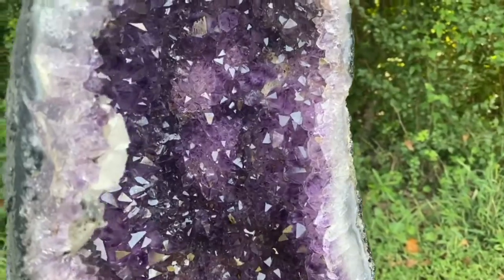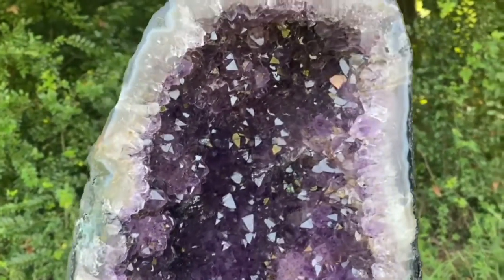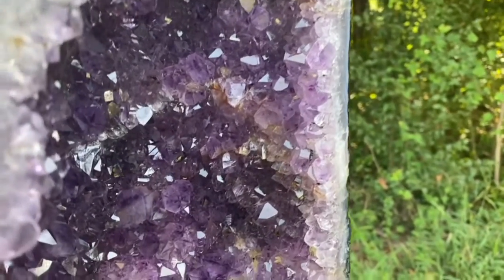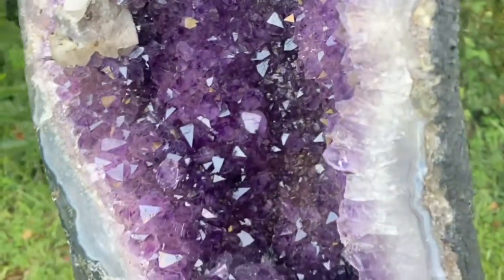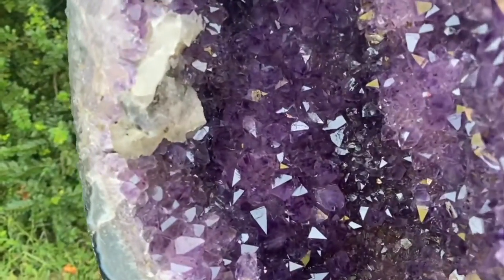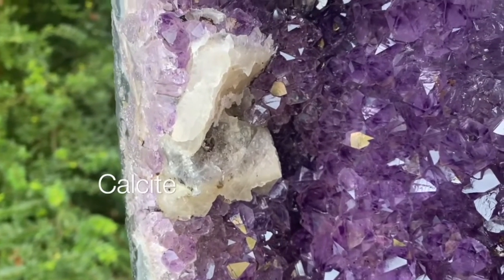Look at these gorgeous, deep, dark amethyst crystal points. Yes, indeed, friends. The darker the purple, the higher the quality. As you can see here, this is mighty, mighty high quality. Where to even begin on your best friend? So many beautiful things to offer. Let's start with this guy. It's a nice, gorgeous piece of calcite embedded in there.